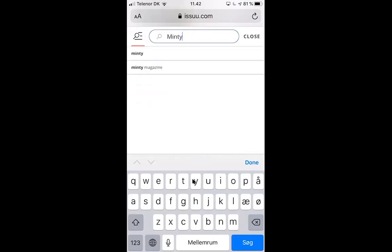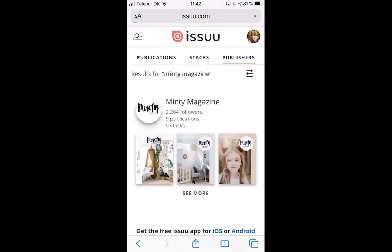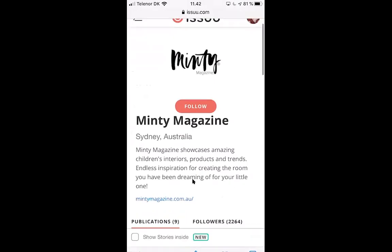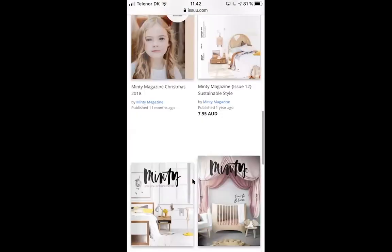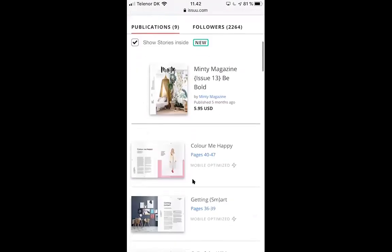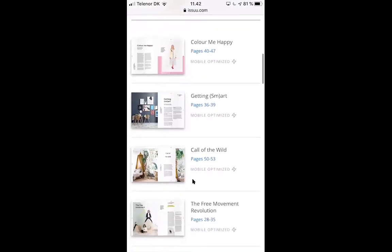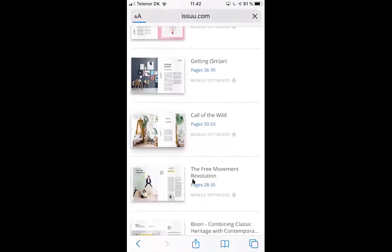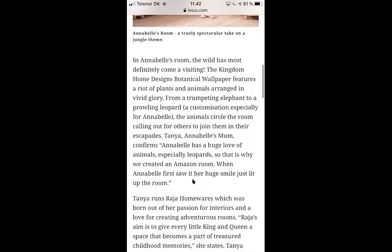Let's see if I find Minty Magazine on ISSUU. Yeah, I did. If you go to their profile page on ISSUU, you will be able to see all the publications. In your case, this can be all your catalogs. If I check this box, show stories inside, I will be able to see if they created some stories. And for me, as a mobile reader, the stories are much more enjoyable to read. So let's see, Call of the Wild. This is how I can read the content now on my phone.